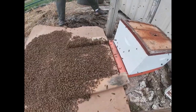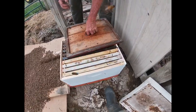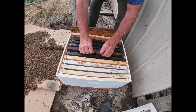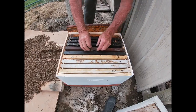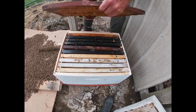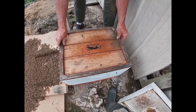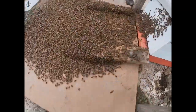So we'll put her in here between frames like this. You have to be real careful not to spread it apart or else she can get out. So you put that like that. And now the other bees are going to march in. So guys, I don't even have my bee veil because they're so intent on doing this. Now, look at them.